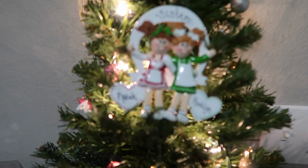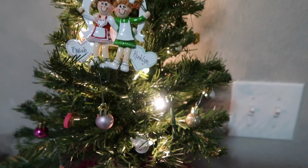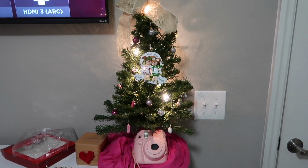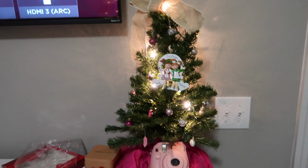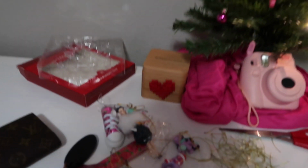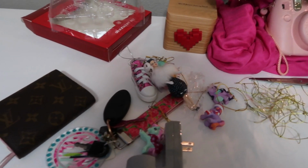I put all the little ornaments up, and me and my sister have this ornament that says sisters and has my name and her name, and then I put all the little ones up. Like I said, this tree is pretty much broken, but you can kind of tell the lights only go that way. So we bought another tree, but I just wanted to go ahead and decorate it.